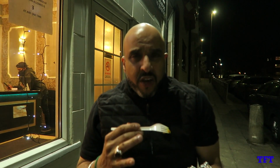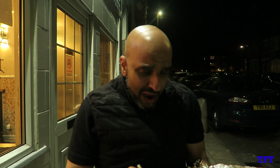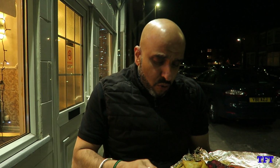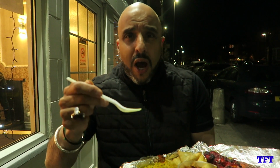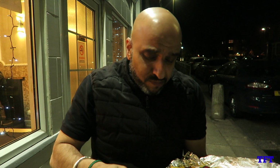This is the kind of food that you want to usually get from Indian takeaways. Indian takeaways usually do like your traditional curries, traditional naan breads. So for these guys to be doing these kind of box meals is something special. And the food is absolutely amazing. That rice is almost as good as the rice that my wife makes at home.